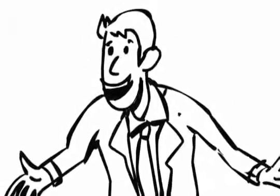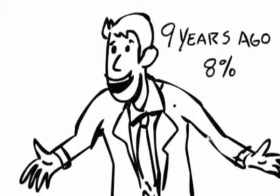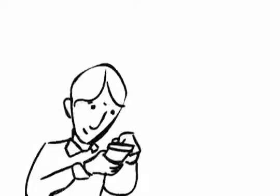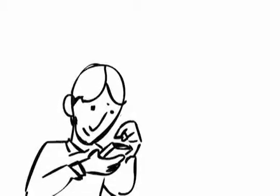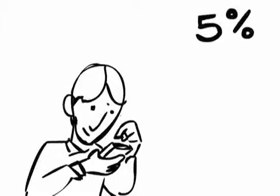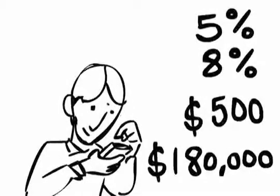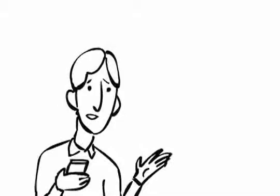"So you see how lucky we are right now with interest rates so low? Just 9 years ago, interest rates were at 8%. Figure that one out," said Bill. Luckily, Bob just happened to have his calculator on hand. "Holy smokes! The difference between 5% and 8%, that's like $500 per month. Or $180,000 over the life of the loan. Is that right? That can't happen, can it?" Bob asked with a hint of panic.